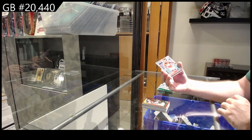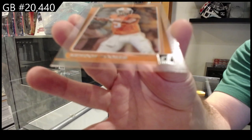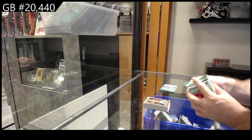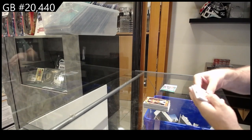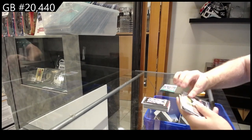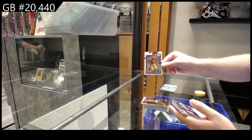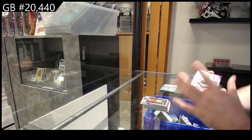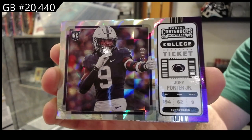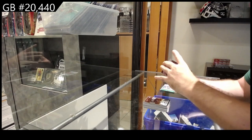Rated rookie silver of Carter. And we got a rated rookie clear of Hooker. Hendon Hooker. We've got a Mims, Richardson, Hurts, Jalen Hurts, clear. Jordan Addison, rated rookie. Number to 49 of Porter Jr. 49 rookie, Porter Jr. Black of Wilson.